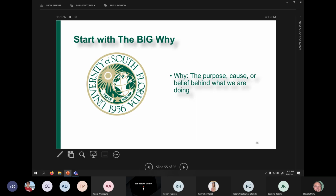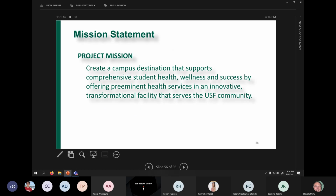Again, start with the big why. What is the purpose? Why are we doing what we're doing? Why are we building this? Well, prior to that, we had 3 days of workshops with students, staff, clinicians, and providers. We went through all of that and came up with ideas of what this needs to be, already knowing some of the other aspects.